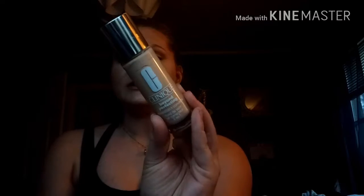Alright, so next we're going to go into the things that I enjoyed but aren't staying in my everyday makeup bag. So we'll start off with the foundation. I really like this foundation. It was the Clinique Beyond Perfecting Foundation and Concealer. This was a really, really nice foundation. I just don't think it's the foundation for me, per se.